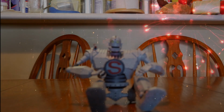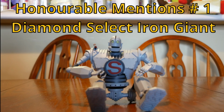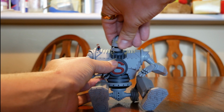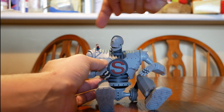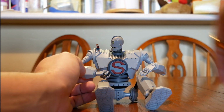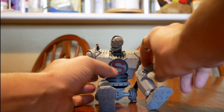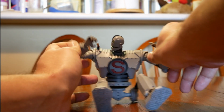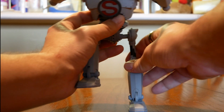First we have here is the Diamond Select Iron Giant. This figure doesn't make the list because he's not super posable. Honestly, I got him kind of into a sitting position here, and he's even got a tiny little Hogarth figure over there. He's got the Superman logo. Really nice sculpt. He looks like he's popping off of the screen.